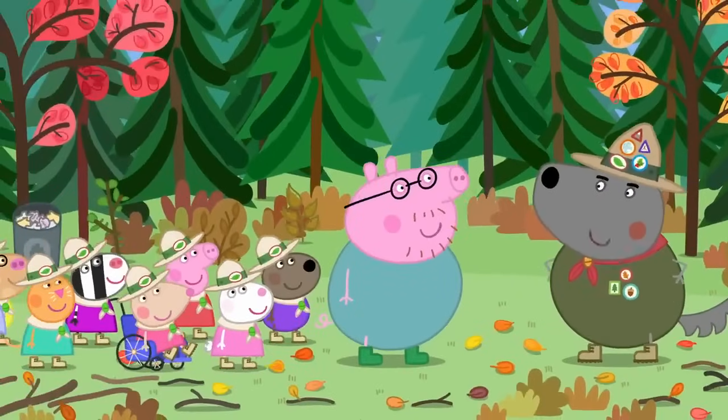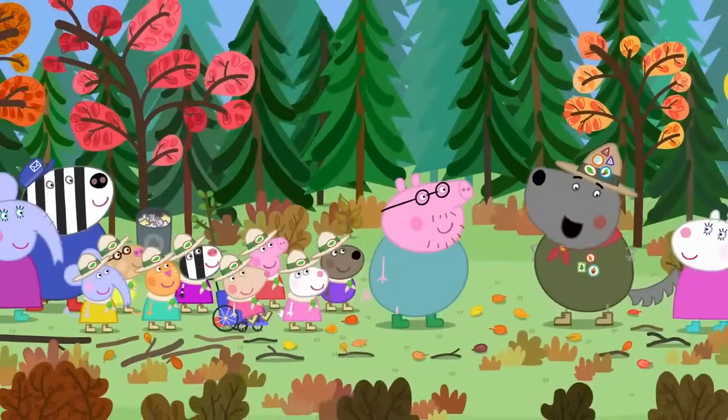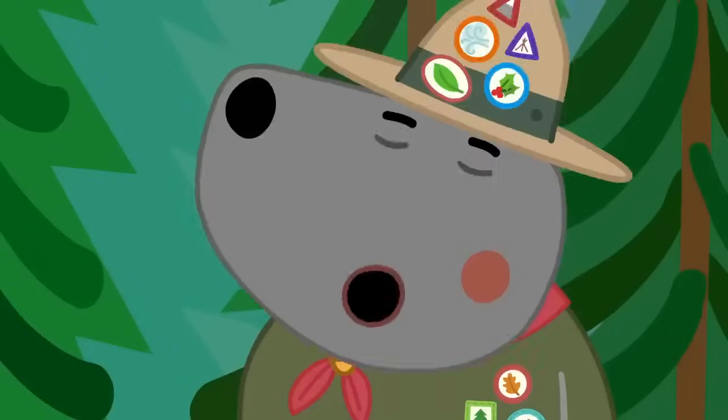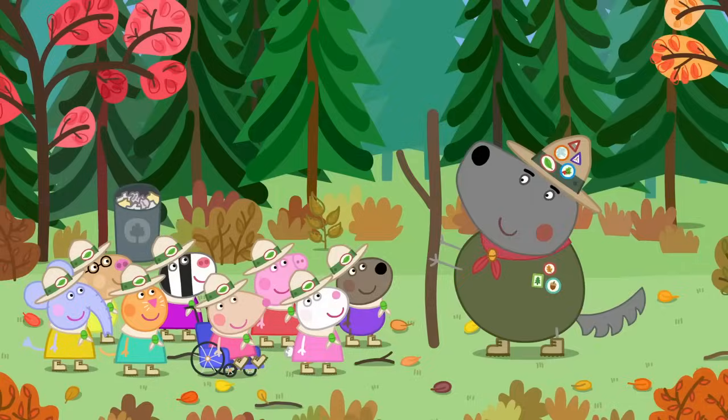A brick house would be good, Mr. Pig. But there aren't any bricks to be found in the woods. Only sticks and leaves. But we've tried sticks and leaves. We're going to have another go. First, collect big sticks, like this one. Off you go.